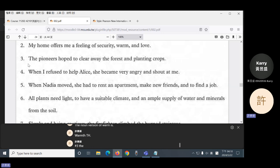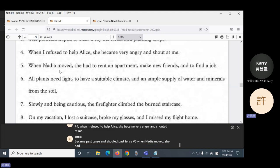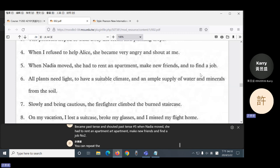Number three, the pioneers hoped to clear away the forest and, okay, this should be a verb, an infinitive verb, right? To clear and so to plant, or just plant crops. Number four, when I refused to help Alice, she became very angry and shouted at me. Became, past tense, and shouted, past tense. Number five, when Nadia moved, she had to rent an apartment, make new friends, and find a job, note two. You can repeat the two three times, or you cannot repeat it. Don't just repeat it one time.